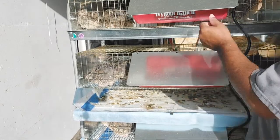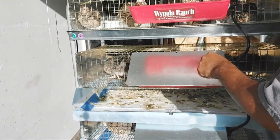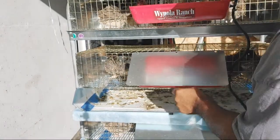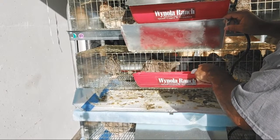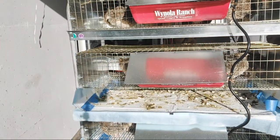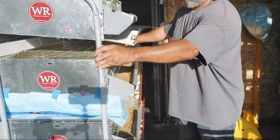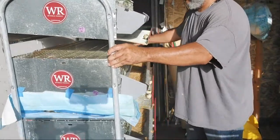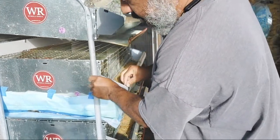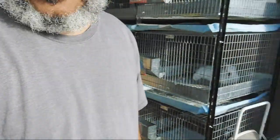While I got you back here, these are my heavy-duty trough waters that the quail can reach their heads in and drink as much water as they want, and they have like a little flotation deal on them. So when the water gets low, more water will come in here. I just installed those yesterday, and they seem to be working fine. I don't want to put it too close to the wall because the poop will get on the wall.